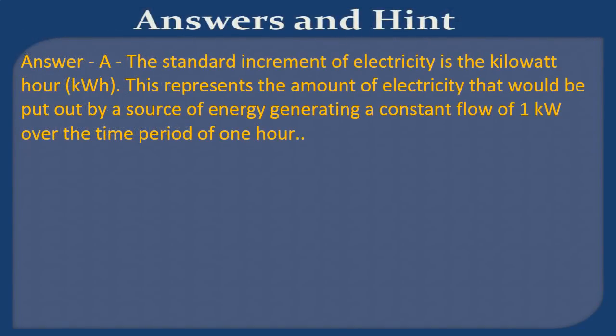Answer: A. The standard increment of electricity is the kilowatt hour, kWh. This represents the amount of electricity that would be put out by a source of energy generating a constant flow of 1 kilowatt over the time period of 1 hour.